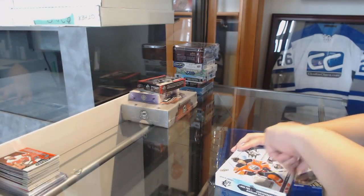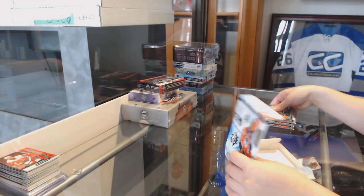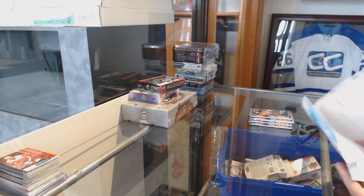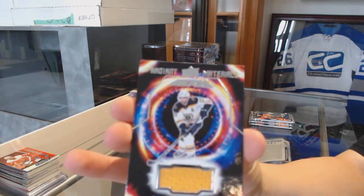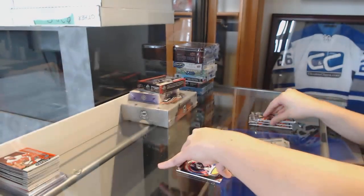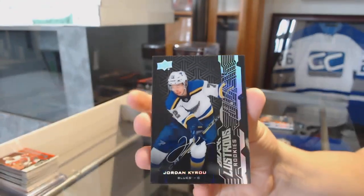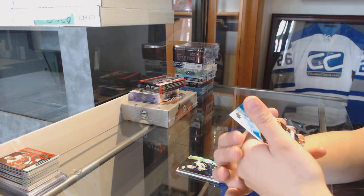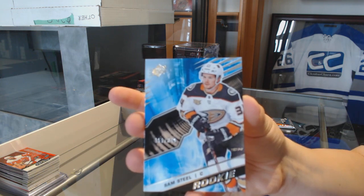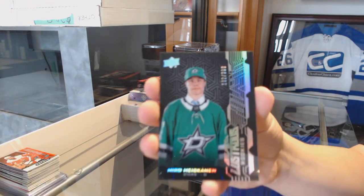SBX. We've got a Radiant Materials jersey for the Boston Bruins, Patrice Bergeron. Jordan Cairo. We've got number to 349, base rookie for the Ducks, Sam Steele. And we've got illustrious rookie number to 299 for the Dallas Stars, Miro Heiskanen.